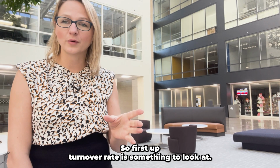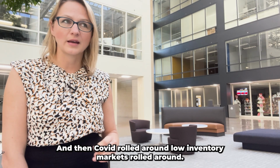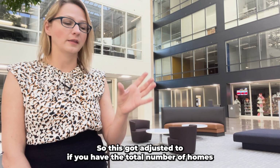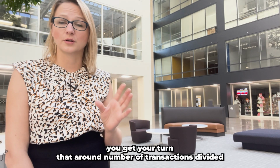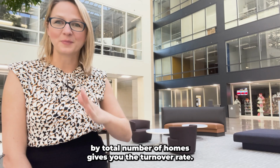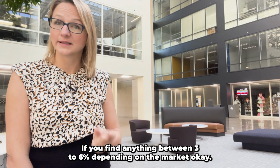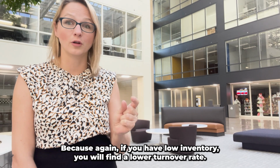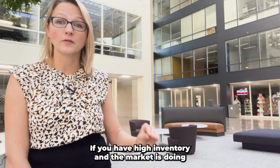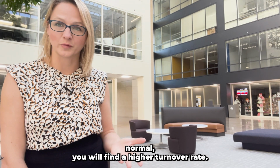So first up, turnover rate is something to look at if you are still picking a farm. We used to say that 6% was great, and then COVID rolled around, low inventory markets rolled around. So this got adjusted. The number of transactions divided by the total number of homes gives you the turnover rate. If you find anything between 3 to 6%, depending on the market, because if you have low inventory, you will find a lower turnover rate. If you have high inventory and the market is doing normal, you will find a higher turnover rate, okay?